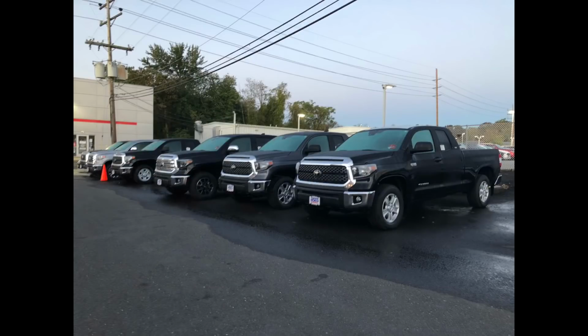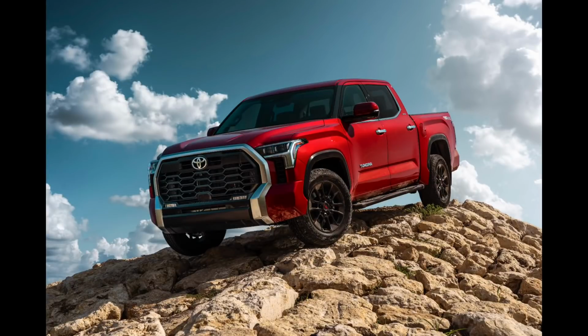But in doing all my research and still looking at next generation Tundras every Sunday when I do my dealership walks and looking at the next generation notes, pictures, videos, all of that, I think I found the trim that everybody is going to want. And I feel like Toyota went on a familiar path with this trim. And I'm talking about the limited trim on the Toyota Tundra.